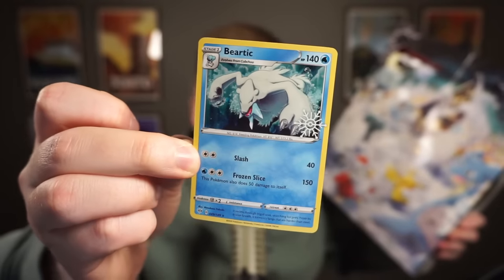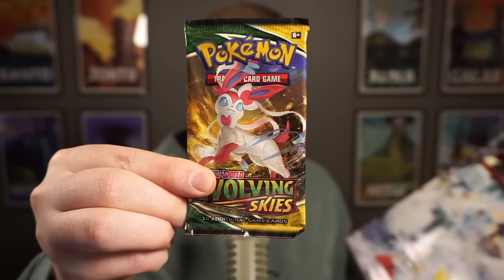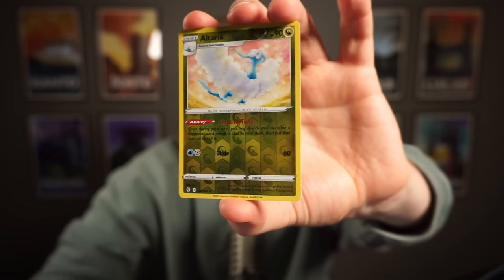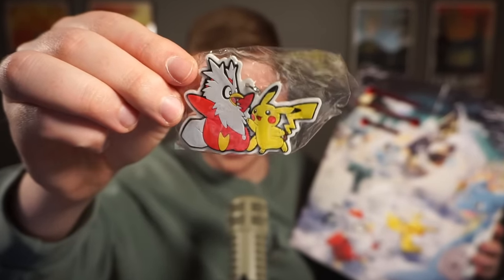Come on. Even though this is incredibly cool, we're still opening it very scuffed. Let's get into it. This is difficult to get these out without hurting anything. Ooh, it's a special bear tick and it's got a snowflake. And there's a pack. Let's get the rarest cards in this. Bergmites. Ooh, reverse Altaria, and then the rarest card ever, non-holo Stoutland. It's a Delibird and Pikachu keychain.